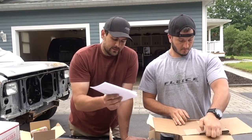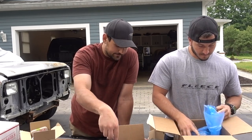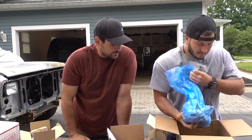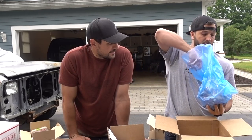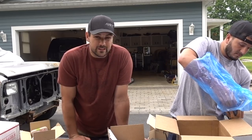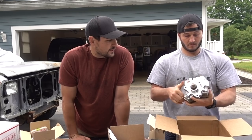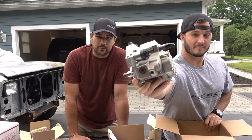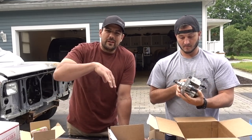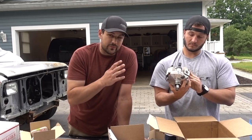Yep. So this is one of their 10 millimeter CP3s that we're going to be using. Pull it out to show. The last piece of the puzzle that is probably not here, I don't think, is injectors, which are also from Fleece. Basically, Jesse's setup is going to be a 10 millimeter pump with a set of 100% over injectors. So we'll go over that in full detail when we install everything.